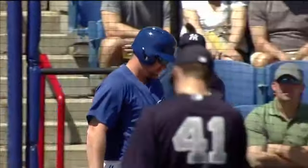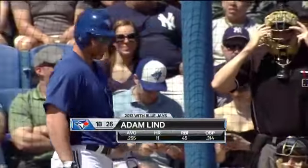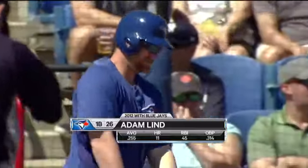Well, we've been talking about people trying to get things in order as they get ready for the season, and it appears that Adam Lind, who we talked about in the opening, trying to get his position solidified with the Jays, looks like he's in good shape. And I asked him about that today.